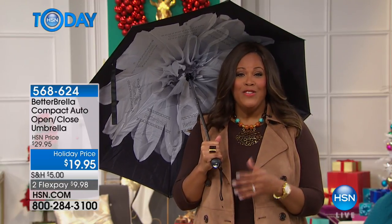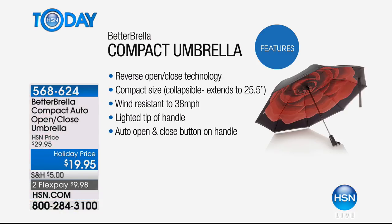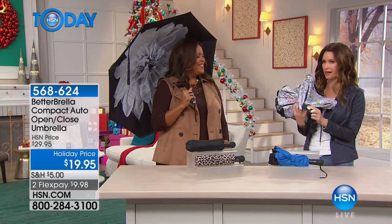For $19.95, this is an incredible gift. And here are the features, so let's go over those. It's reverse open-close technology, compact size, put it in your purse. Put one in the desk at your office. It's wind resistant, so even though it's small, it can withstand large winds up to 38 miles per hour. And it has the lighted tip and the handle and the auto open, which makes it kind of hands-free for you. Auto open and auto close, which I've never had in an umbrella like that.